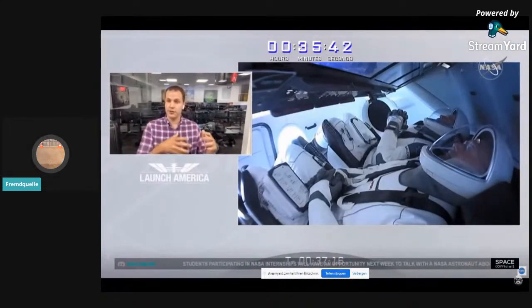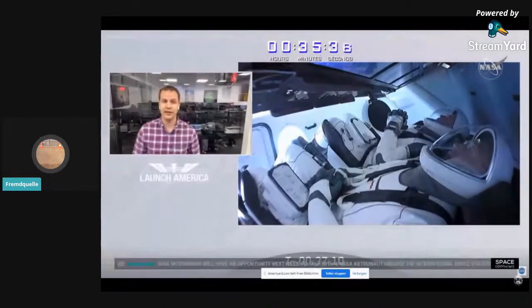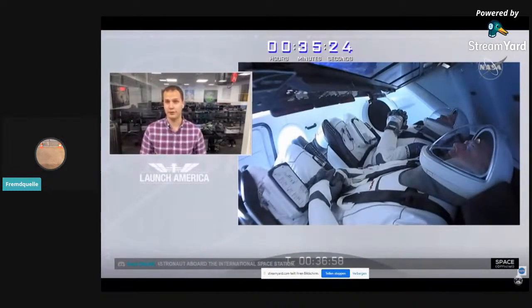We took that experience and built a new crew recovery ship, two identical crew recovery ships, I should say, which have a lot of those lessons learned baked into the design of the ship and the operations. These new ships have complete medical facilities, an operational helipad, and redundant communications, power, and propulsion to make sure they're robust and ready for anything we encounter offshore.